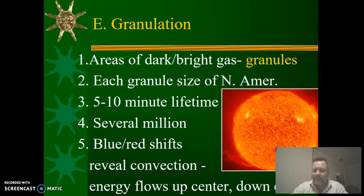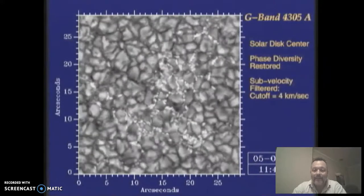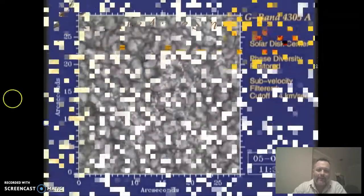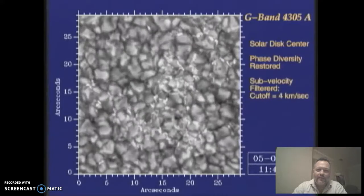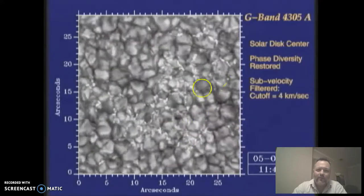And literally from the Doppler shift, blue shift towards us, red shift away from us, we can tell that the energy is going up and then curling down the sides of each of these little plasma fountains that we call granules. Let's just watch. This is something you kind of have to see. It's a lot easier to see than to explain in words. So there it is. This is a time lapse over about 20 minutes where you can see the bubbles there. Again, each one of those little granules is the size of North America.